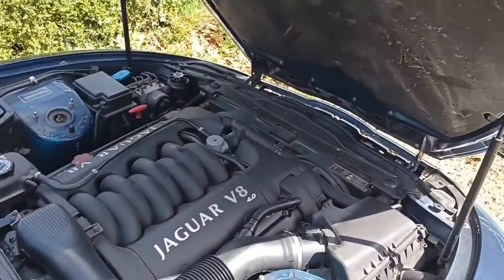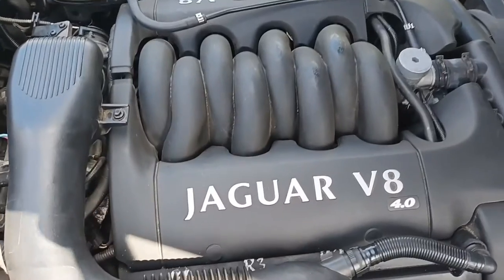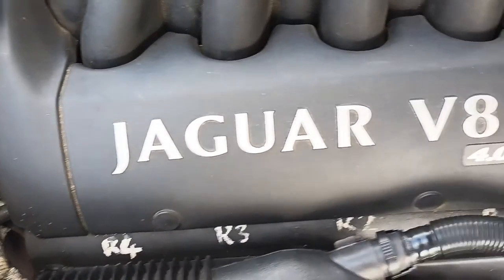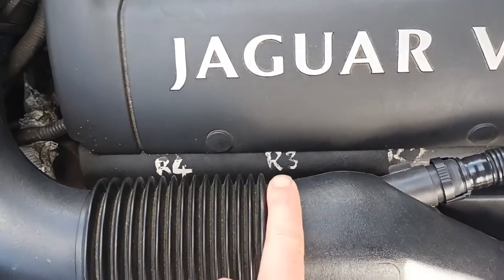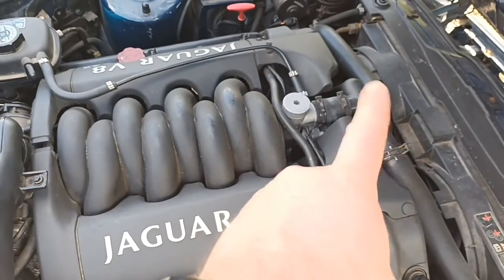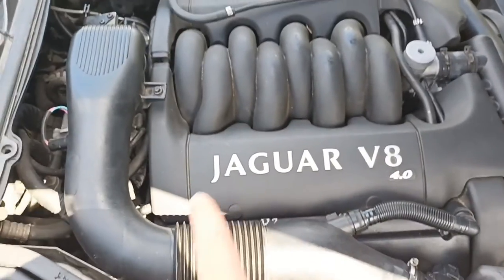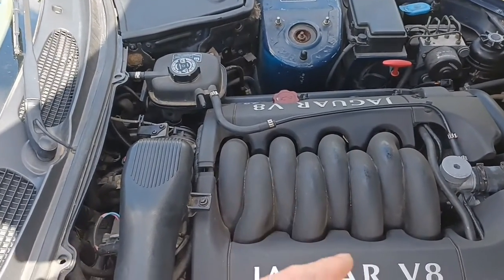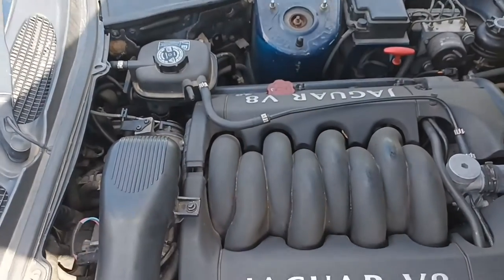If I open the old grill up, cylinder number three in this instance is, you see all mine are indicated. Obviously, someone's been in there before for maintenance. And R3 is right bank number three cylinder. So it goes from the front of the engine, my radiator, front of the car, then it goes 1, 2, 3, 4, 5, 6, 7, 8. So mine are labelled right 1, 2, 3, 4 and left 1, 2, 3, 4.